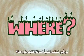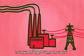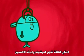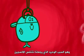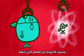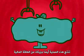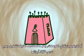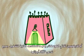Where did the cell get the energy to do all this? That's the role of the mitochondria. To make energy, the mitochondria takes oxygen, this is the only reason we breathe it, and adds electrons from the food we eat to make water molecules. That process also creates a high-energy molecule called ATP, which the cell uses to power all of its parts.